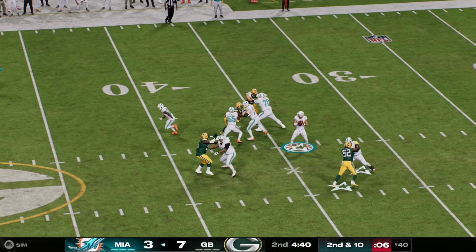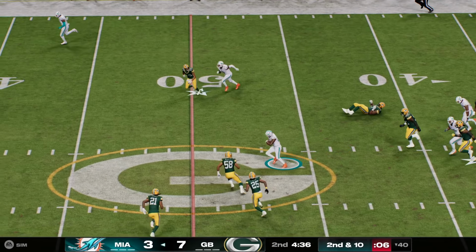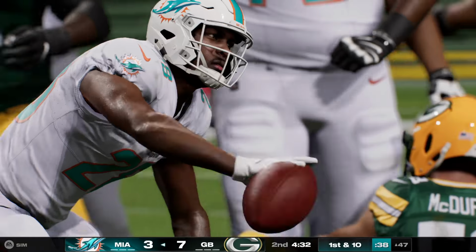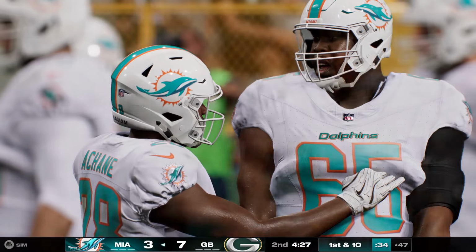Here's Tagovailoa to throw. This one thrown underneath to Achane. And he'll be taken down, but not before he works it past the 50. A Miami first down on a 14-yard pickup.